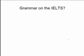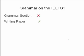To begin, some students, when they first start studying for the IELTS exam, wonder whether there is a special grammar section on the test. Well, you probably know by now that no, there is no grammar section on the IELTS exam. However, on the writing paper and the speaking section, grammar is one of the major categories they use to evaluate your speaking and writing abilities. So, grammar is tested on the IELTS exam. There's just not a special grammar section with grammar questions.